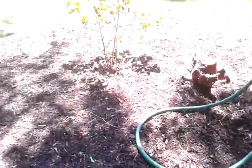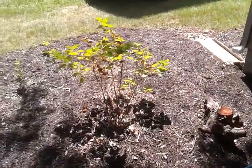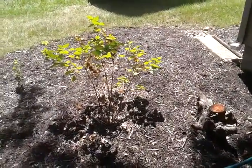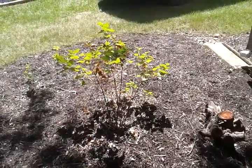And over here, it's hard to see, I've got a ninebark, a Michigan native ninebark. This one has yet to bloom, but I've seen them in bloom, and they are really, really busy with both butterflies and pollinators.